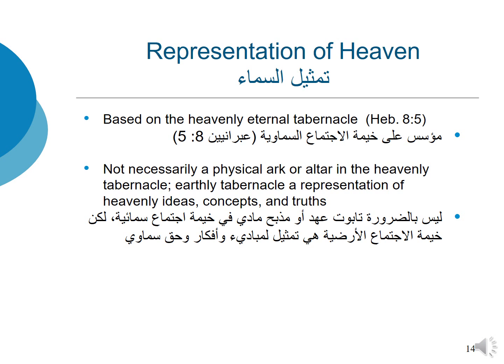Note, there's a pattern in the tabernacle. And Hebrews chapter 8 verse 5 tells us this pattern was actually a pattern based on the heavenly eternal tabernacle.